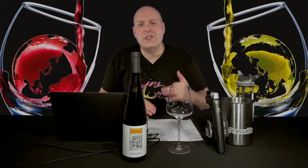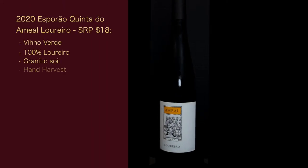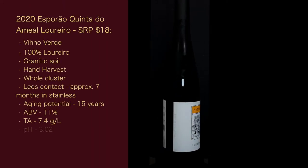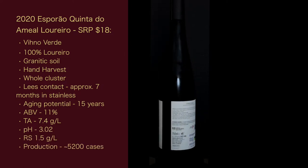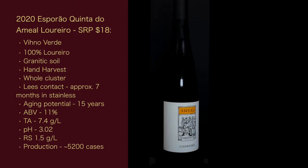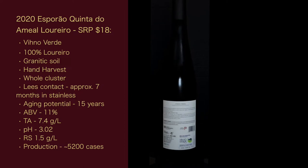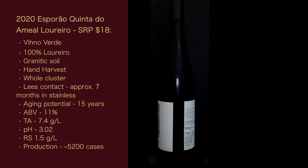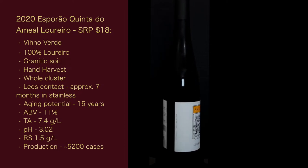So here are the stats for this wine. The 2020 Esporão Quinta do Ameal Loureiro, suggested retail price is $18. It's Vinho Verde, 100% Loureiro, granitic soil, hand harvested, whole cluster. There's lees contact for approximately 7 months in stainless steel. Aging potential is 15 years. I don't know if I'm gonna hold on to it that long, but it'd be fun to try.